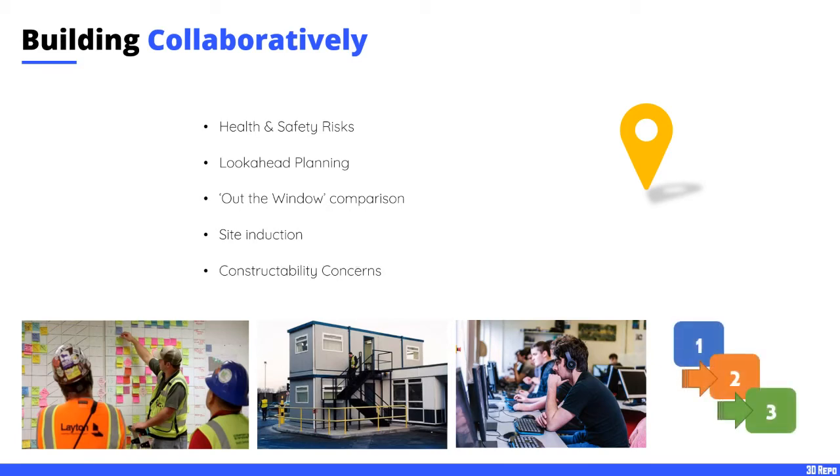And we can also identify constructability concerns live whilst we're doing the construction process.